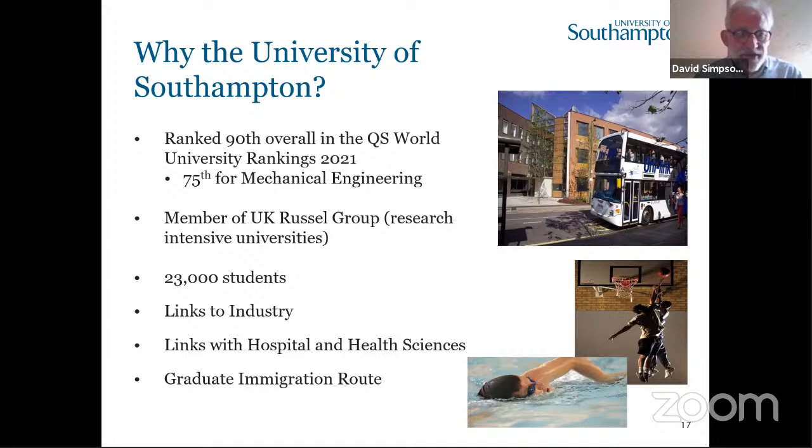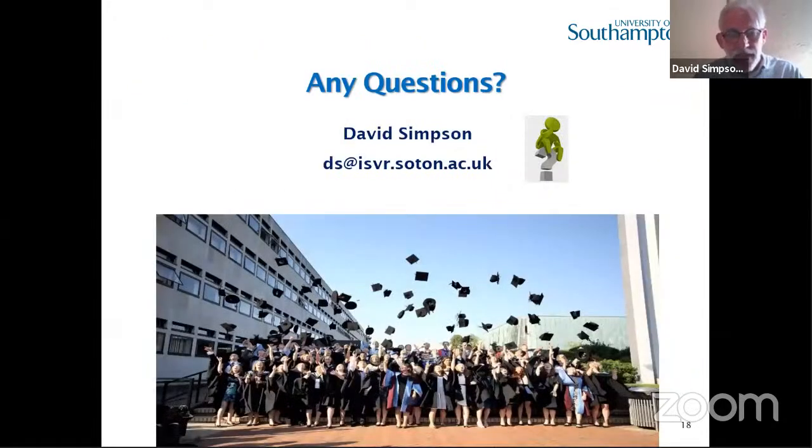And of course, there is also the graduate immigration route. If you come to us now, you will be able to work in the UK for 2 years afterwards. So there's good reasons to come to us. We have, I think, a thriving program, an interested and engaged student cohort, and friendly staff. And I think we provide you with a very supportive environment to get the best learning for you. And I hope you'll be able to join us.